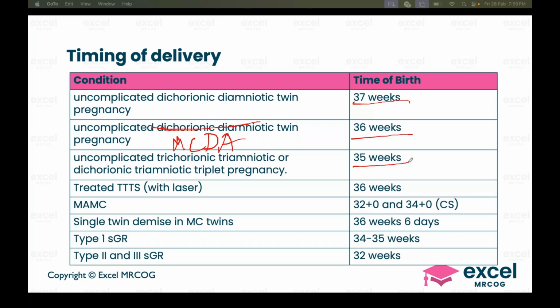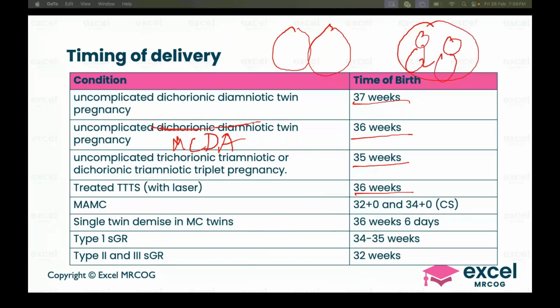Earlier they said 34 to 36 weeks, but here they said you monitor, and if it's fine, you deliver at 36 weeks. Of course, if there is a problem, you deliver earlier, but if the baby is doing fine, you deliver at 36 weeks. The MCMA twins are monoamniotic monochorionic. So both the twins are in the same sac, not in different sacs. What can happen? Their cords can get entangled. So they are delivered early, at 32 to 34 weeks, and they are delivered by cesarean.